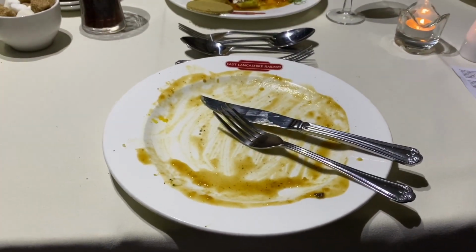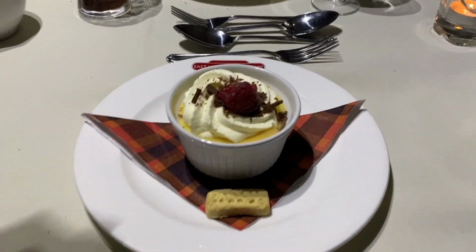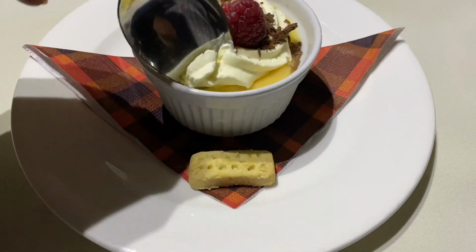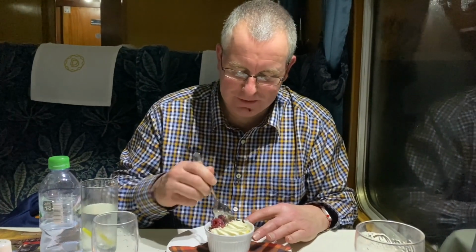Right, well, as you can see, that was obviously delicious, as we have a clean plate. Next, it is trifle. Right, this is our Ayrshire trifle. I know I'm not left-handed, but... Oh my word. Oh, that is lovely. Okay, so this is Ayrshire trifle, and there's a raspberry on top, some custard and cream. Oh, it's 5 stars. 5 stars it is. A little bit of shortbread as well. Very nice.